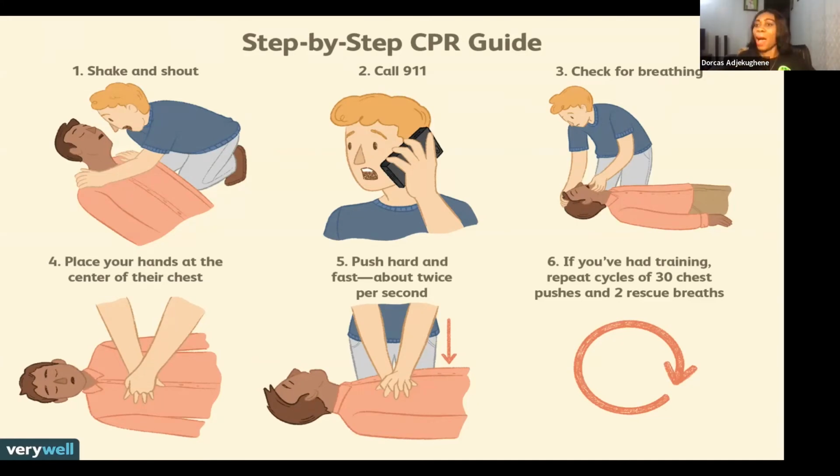Fast, about two times, as in twice per second. You need to go fast so that the heart can pump and send oxygen to the brain and to some other parts, pending when intervention comes.